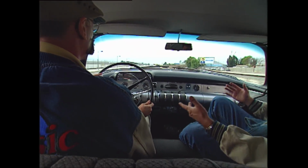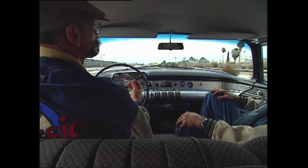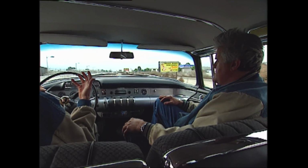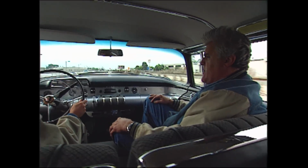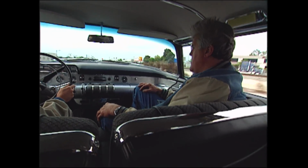You're not even putting it down to the floor. No, I'm not. I'm just playing with it. The sound is so good, though. Yeah, it's got a good sound to it. You think that's pretty much because of the headers? Well, yeah, because of the headers, and the Flowmaster mufflers are pretty good. I've got Flowmasters on just about everything I have, and they work pretty good.